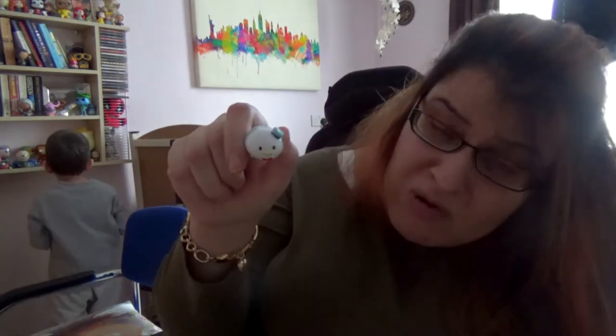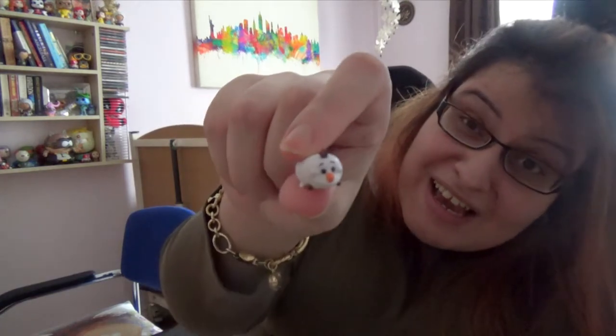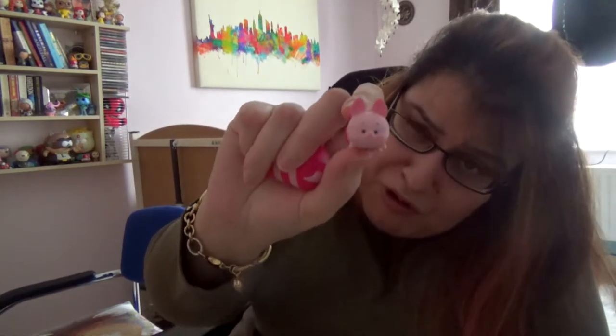Looking all cute. Donald Duck! Olaf is tiny! Another Mickey Mouse. Piglet from Winnie the Pooh.